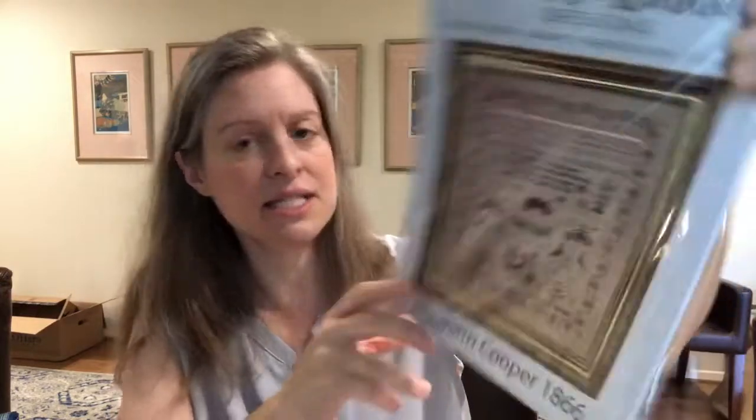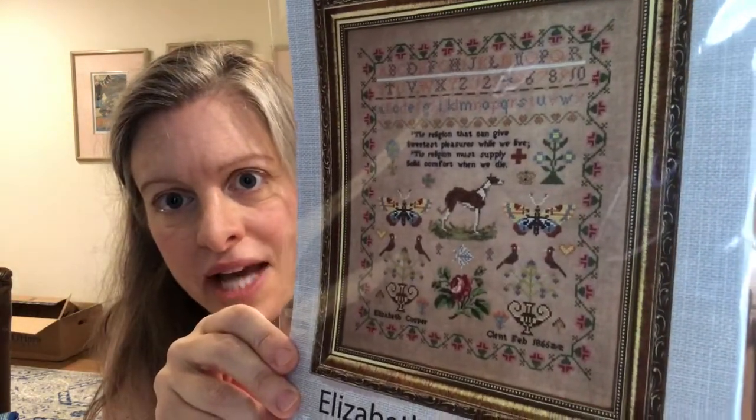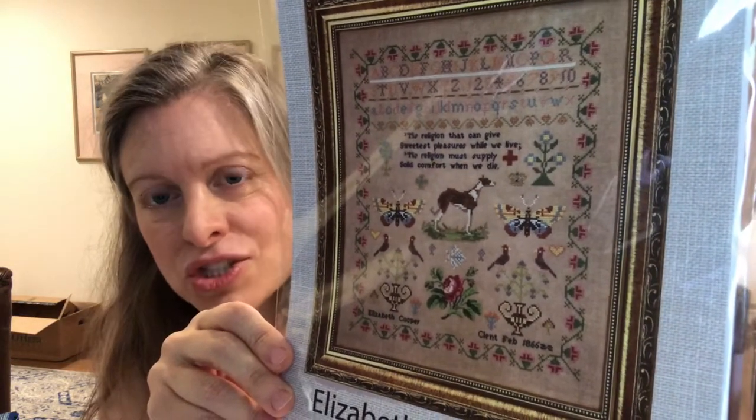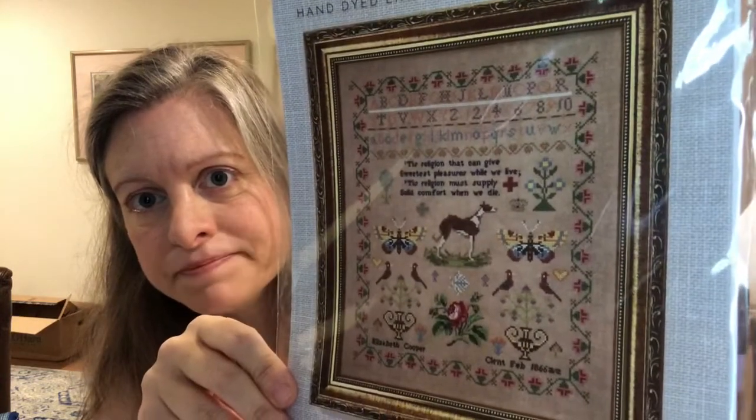Elizabeth Cooper, 1866, and I am particularly in love with that dog, that middle motif. I think that's super cool. The whole thing is beautiful. Yay! So I got that.